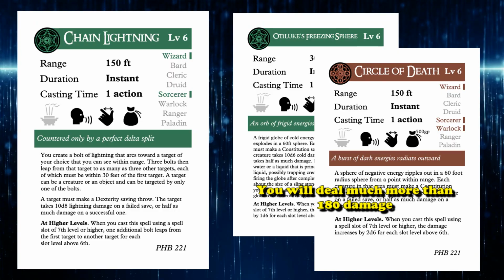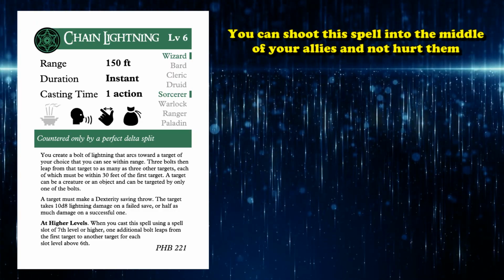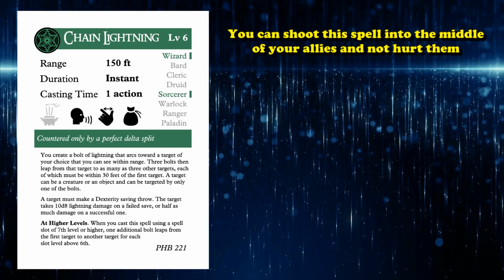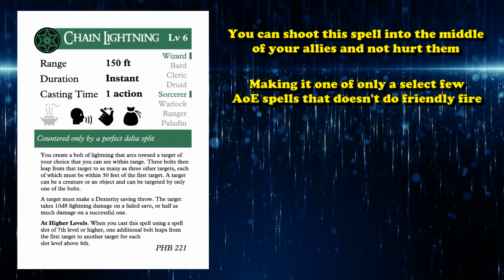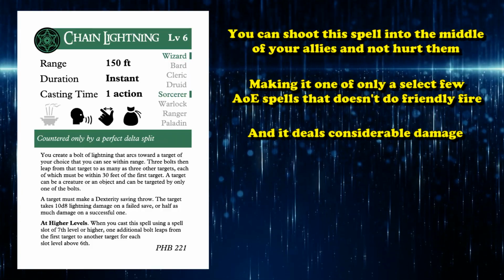However, this is where the main benefit of Chain Lightning comes in, and that's the fact that you can fire it into the middle of your martial characters and not hit a single one of them, while hitting 4 targets of your choice. It's one of the few AoE spells that has built-in friendly fire protection, and it deals a lot of damage to those 4 targets.